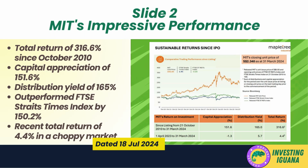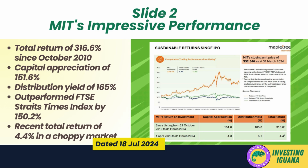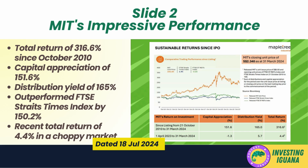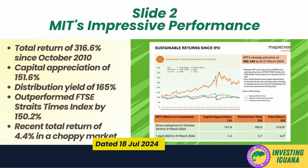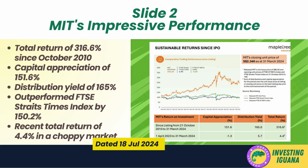Slide 2. Let's break down Slide 2. Since MIT hit the market back in October 2010, it's been on a wild ride, and I mean that in the best way possible. We're looking at a total return of 316.6% up to March 2024. That's like turning $1,000 into $4,166. The secret sauce? A mix of capital appreciation, 151.6%, and a hefty distribution yield, 165%.